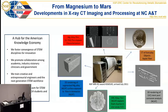We look at biomedical devices, and we also look at education. So this picture up here is the fiber in an apple. I always like the idea of the apple in education. I've imaged more fruit than you can imagine, so if you're interested, it's kind of fascinating.